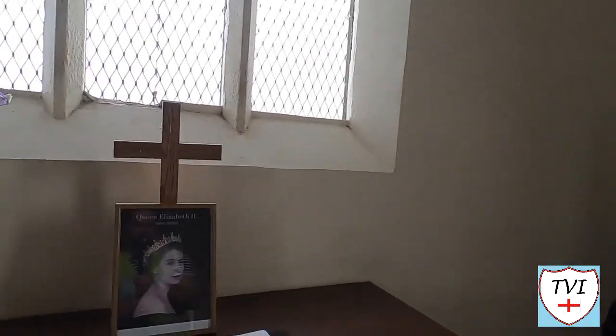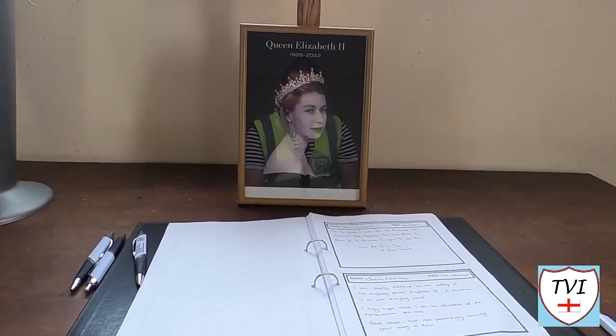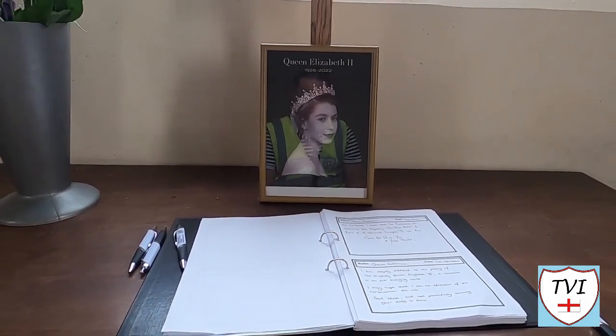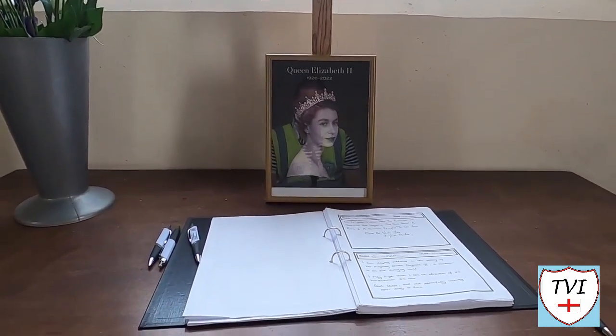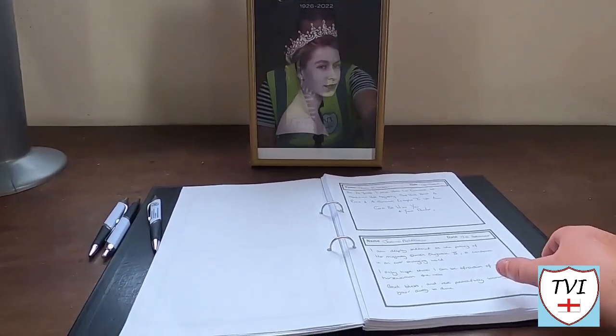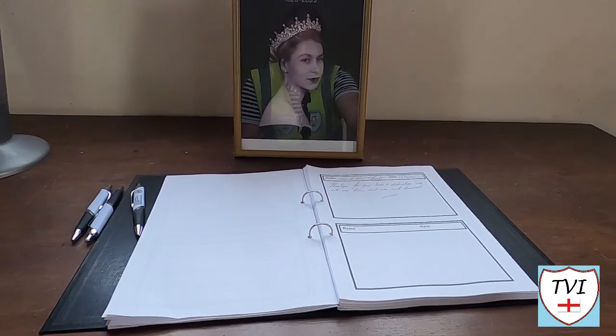So the reason this is open is because in here there's a book of condolence for the late Queen Elizabeth II. Now I haven't signed one of these anywhere yet. I imagine I'm going to be finding plenty of them from now on. So every time I come across one, I will leave my mark in them. So yeah, I'll sign this one here in Winterton, see how many more we come across.